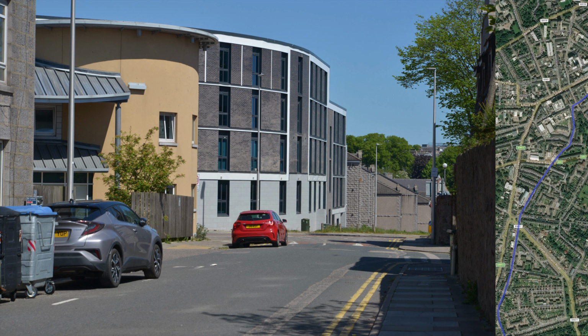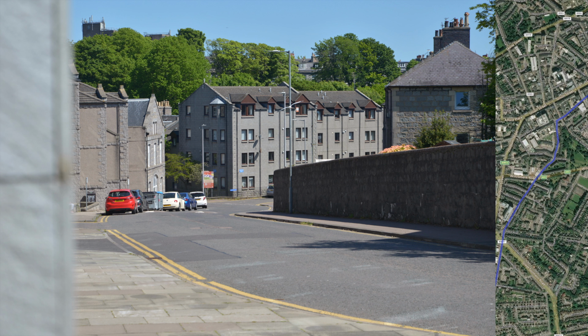Reaching Willowbank Road, we are very close to the site of Aberdeen's own distillery. It would have occupied the entire block in front of us where the contemporary student accommodation now stands, all the way down the hill and as far west as Holborn Street. We continue down the Brae. The granite building at the end of the block is likely the last remaining building from the distillery.